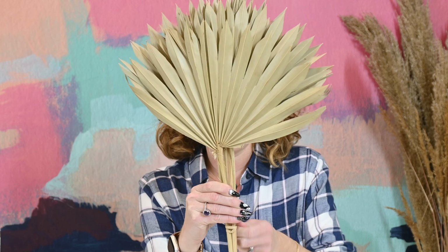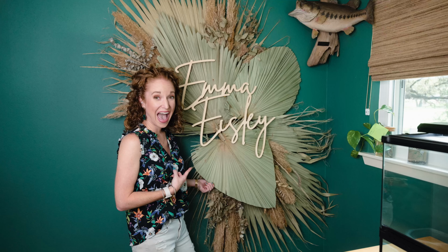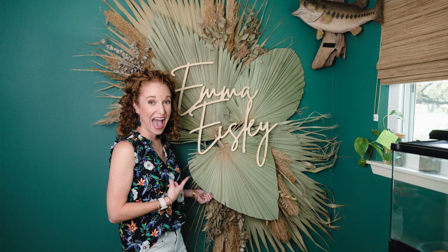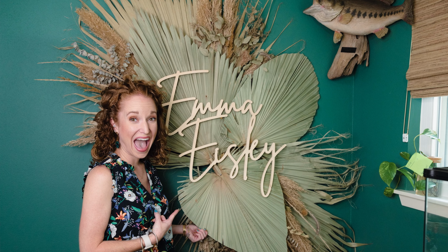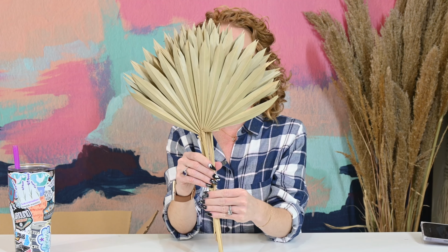So here's what these little cuties look like. I have a big display of these in Emma's room, as well as in a display. Oh, so this cute little craft paper thing is covering up its wire. It's actually wired shut, and I don't have wire cutters in here. I will go get wire cutters and cut this wire open because I do want to separate them.